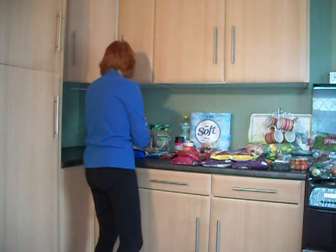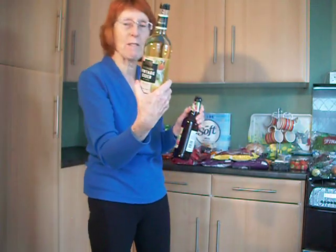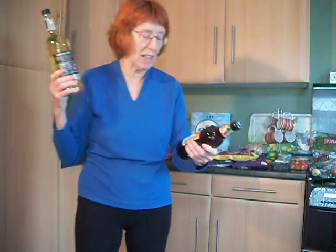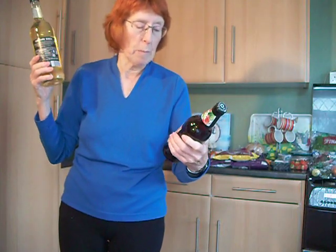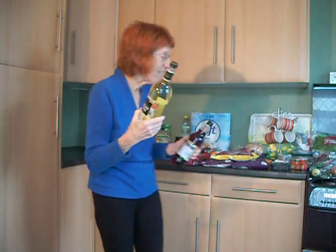Drinks. Well, a couple of treats this time. Vintage cider, £1.79, and I've got a liking for this one now. Strawberry lime cider. They do different flavours. Oh, I like cider anyway. So I just love cider, but to try different flavours, it's quite a nice little treat.